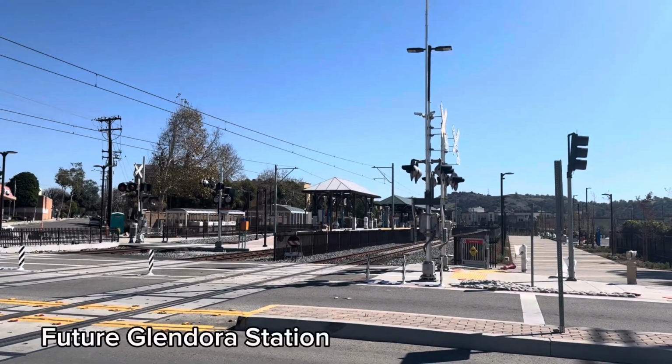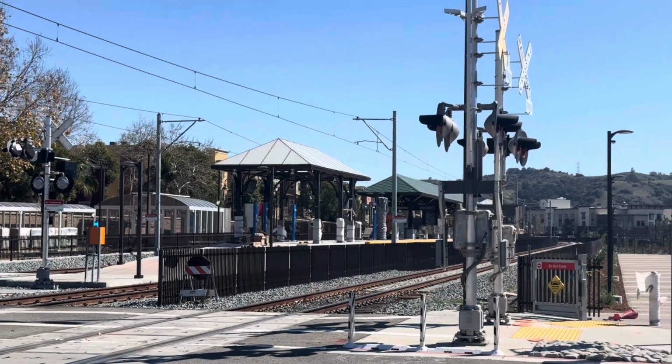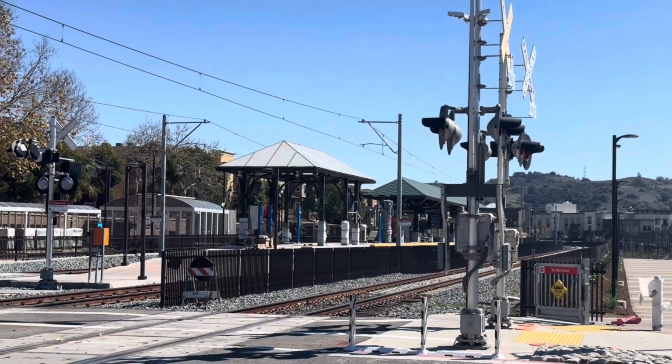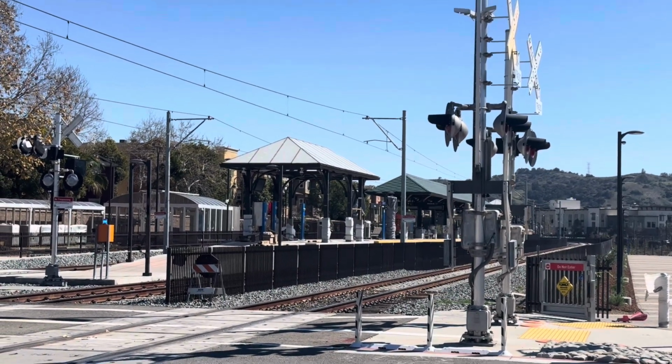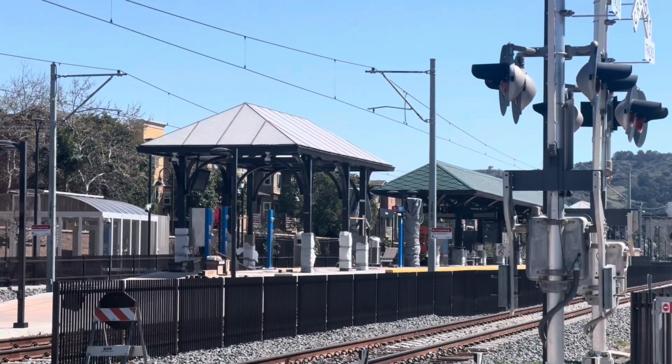Now we're starting immediately with the future Glendora station right here. This is going to be the first new one on the line. In this map, you can see that it's the first one from the west side. It'll go from APU, and this will be the first stop on the new extension. So let's go ahead and take a look.